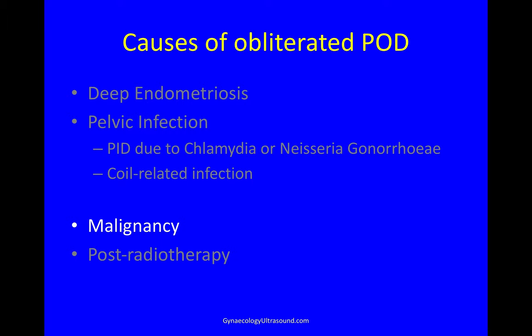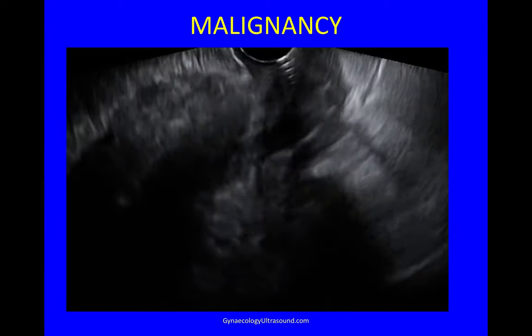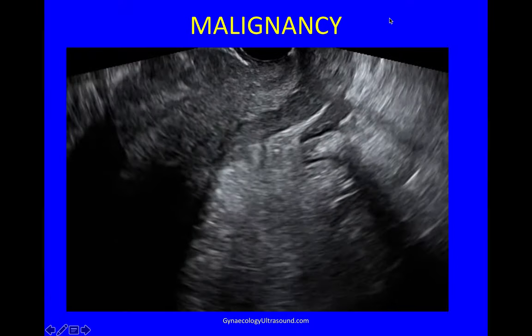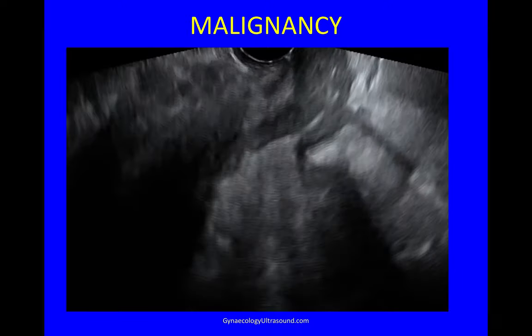Malignancy is also a cause of obliterated pouch of Douglas, and I'll give you two examples. In this example, just at the very beginning of your scan, as you put the probe in, this will feel hard. It feels that there's quite a lot of resistance to your probe. You have to be really, really gentle.